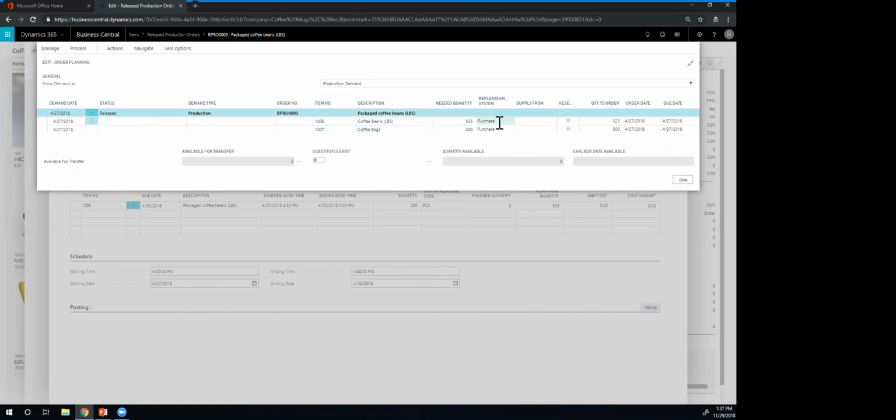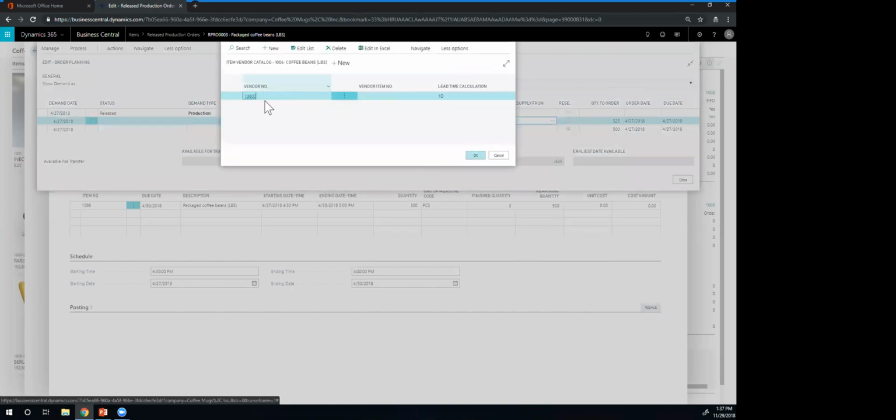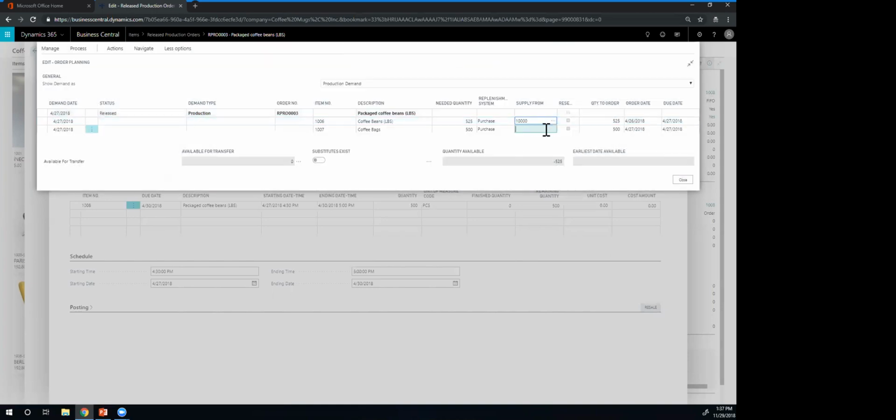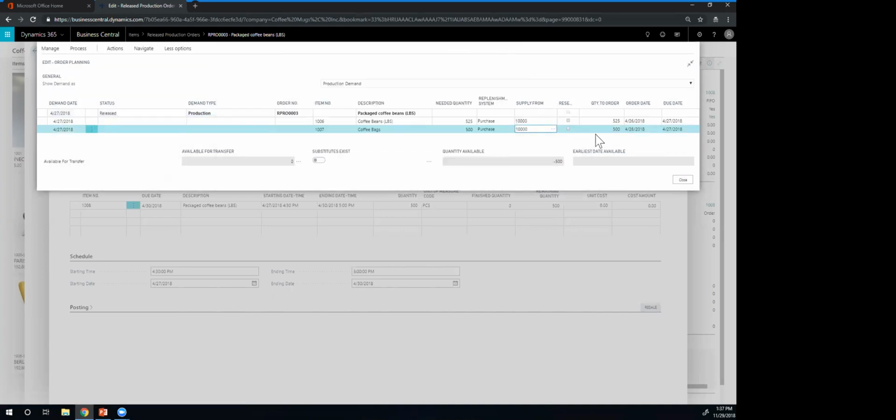And the replenishment system is to buy it. It could have been to make it, but in this case, it's to buy it. And I can select the vendor over here. I have predefined the vendor 10,000 to be the vendor that we get this from. And I can just select that, and then go ahead and hit Actions and Make Orders. So that's one way of actually providing the purchases for the production order. And this would do that for all different production orders.